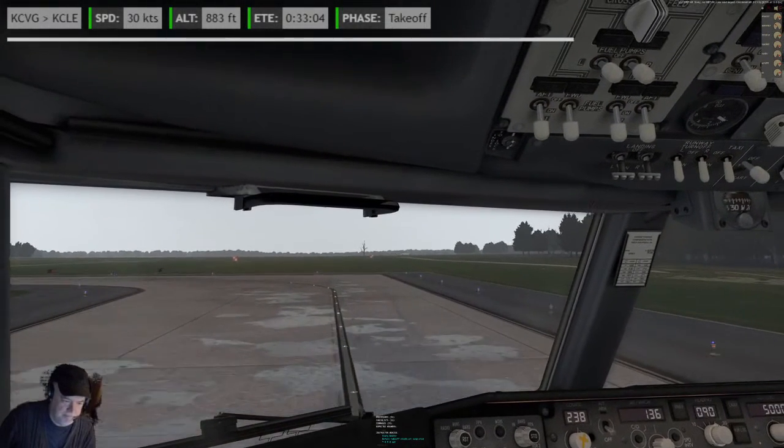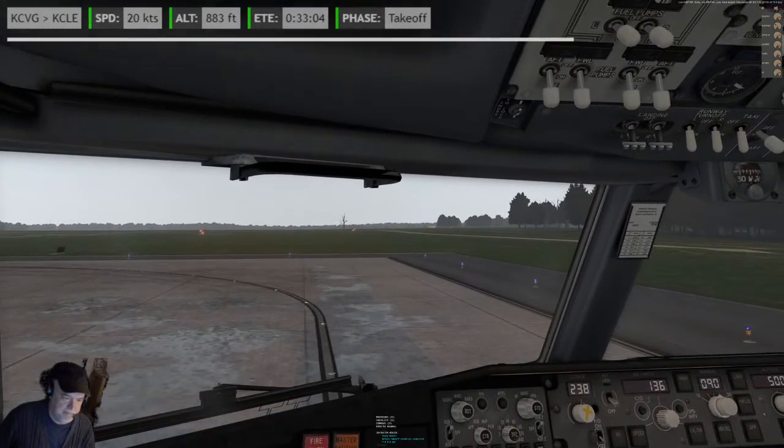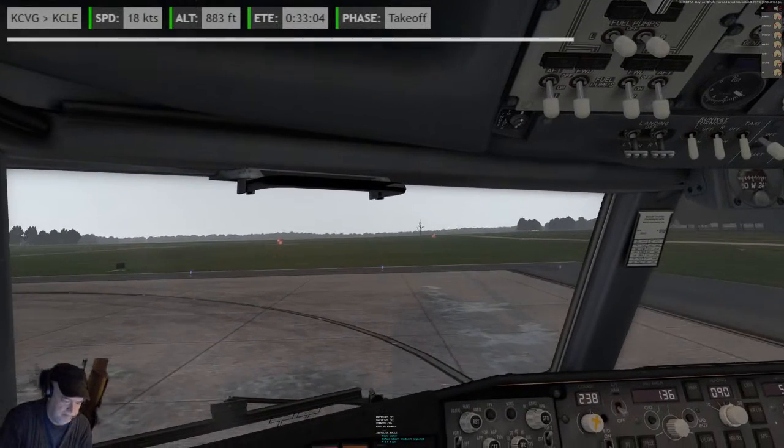Delta 43, contact tower on 118.3. Have a great flight. Tower on 118.3, Delta 43.